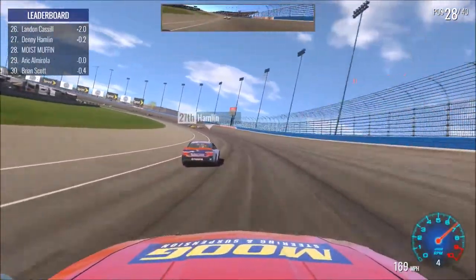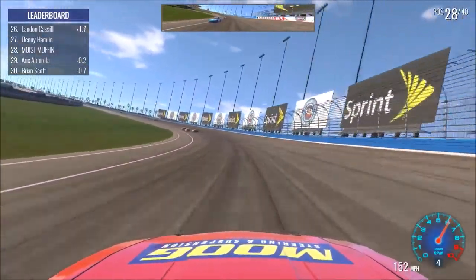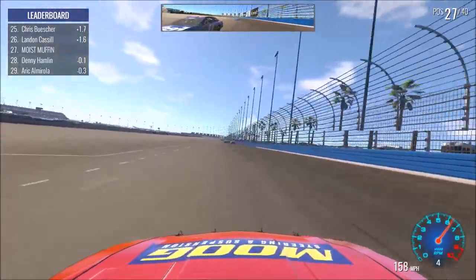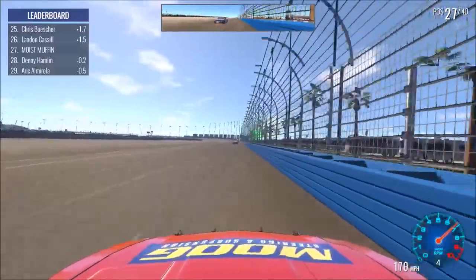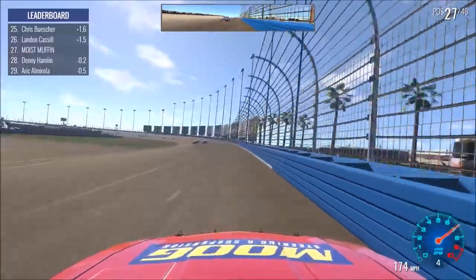Stay high. Still there. Clear low. Okay, should be able to clear Hamlin here. Stay high. Yep, there. Awesome. All clear. So a second and a half behind Landon Cassill, who is in 26th. Rubbing the wall a little bit.